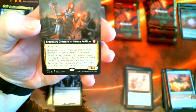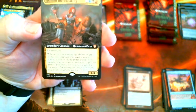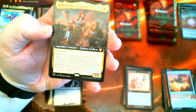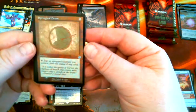Commander card. This is a 5 casting cost, 2, a blue, a black, and a red, and it has Death Touch. She has Death Touch. Whenever you activate an ability of an artifact or creature that isn't a mana ability, if 1 or more permanents were sacrificed to activate it, you may copy that ability. You can choose new targets for the copy. Very nice Mythic there. Springleaf Drum with the variant art.